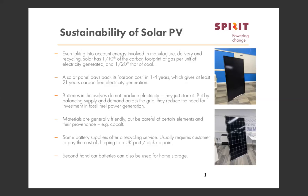So if there's one takeaway from this, it's any of those myths about how it actually takes more carbon to make a solar panel. Complete rubbish. It does not. It's very clean. It is a very good way to reduce carbon and create carbon-free electricity.